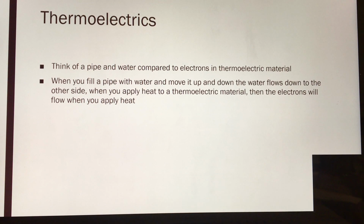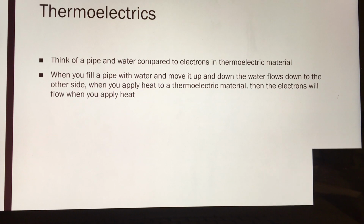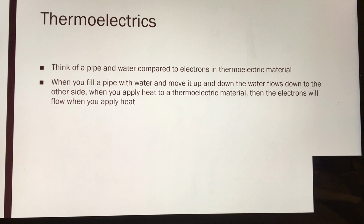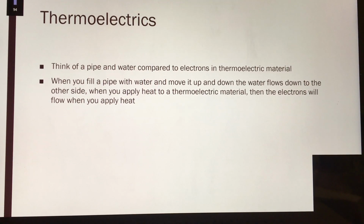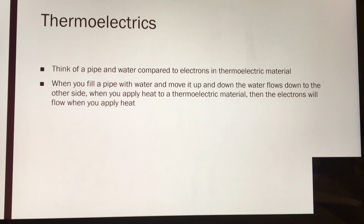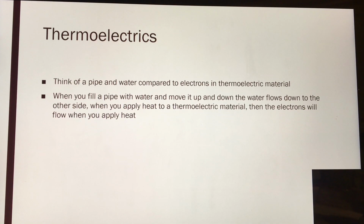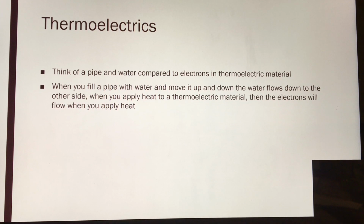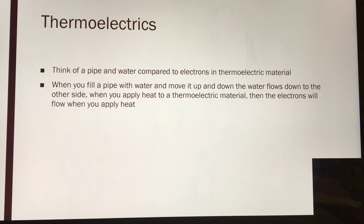Thermoelectrics almost works like a pipe and water. If you fill the pipe up with water and you flip it upside down, the water will flow down to the other side. And when you do this with the thermoelectric material, the electrons within that material will flow from one end to the other when you apply heat.